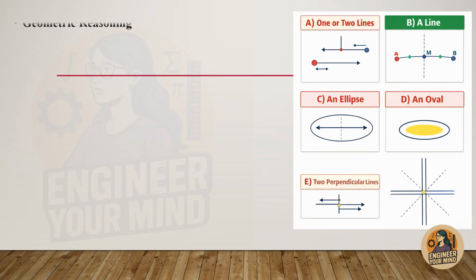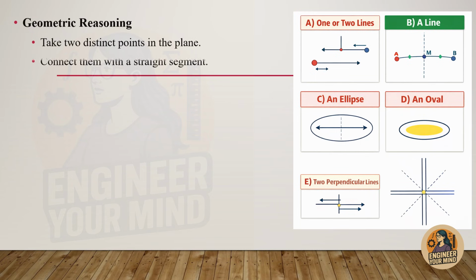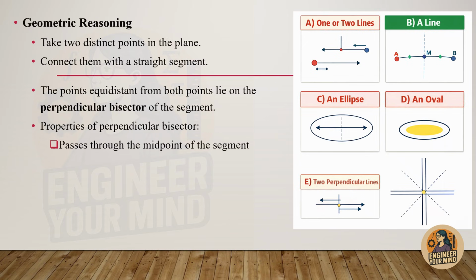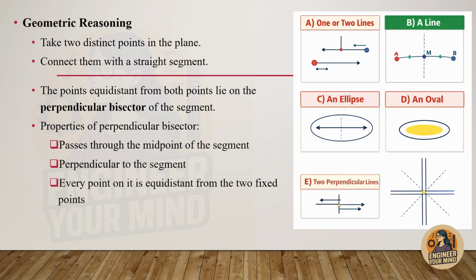If we take two distinct points in the plane and connect them with a straight line, the points that are exactly the same distance from both of them lie on a very specific line. This line is called the perpendicular bisector of the segment joining the 2 points. It passes through the midpoint of the segment. It is perpendicular to the segment. Every point on this line is equidistant from the 2 fixed points, so the locus is a single straight line.